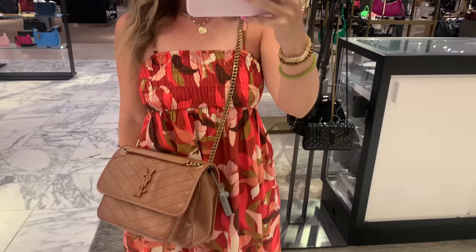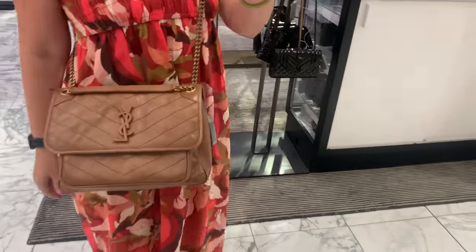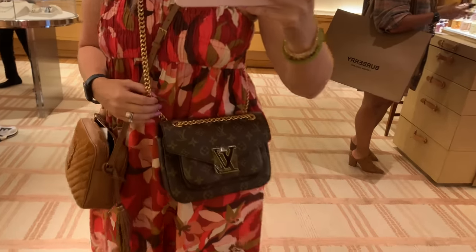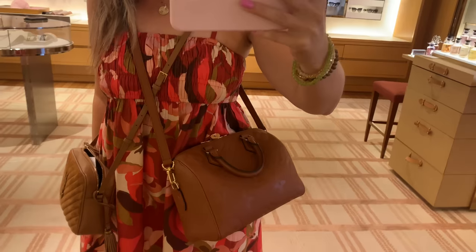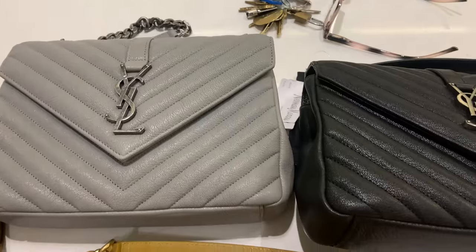But I also tried on a bunch of bags. I tried on the Nikki bag. They didn't have the baby Nikki. They only had the medium Nikki. And I liked that. I thought that that was nice. I felt like it was a little big as a crossbody though. I also tried on the Louis Vuitton Passy bag. And they also had the Speedy 25 in the cognac color. So I was able to try on a couple of the bags I mentioned in my Help Me Pick My Fall Bag video. I also tried on a couple different college bags and stuff.